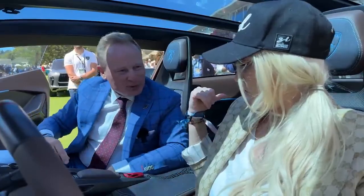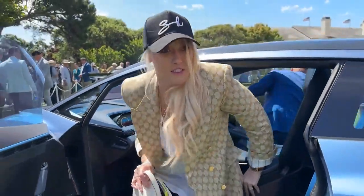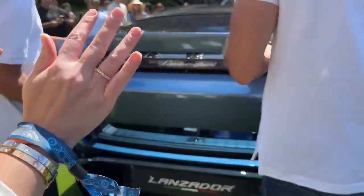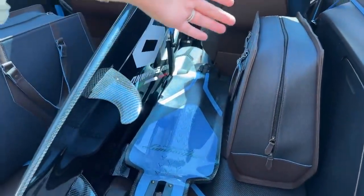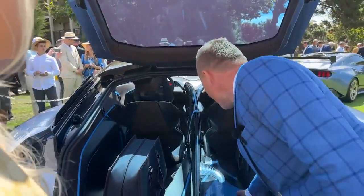So let me show you the fun stuff that we have in the back. Fun stuff. Richie knows how to do fun stuff. Okay, we're seeing the back. All right, here we go. We got a surfboard, we got a skateboard, Lamborghini skateboard, we've got some nice suitcases here. Right, show me the fun stuff.